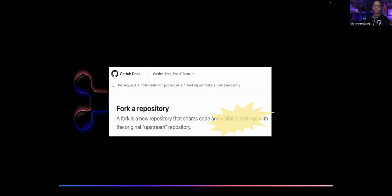And in order to take advantage of this fork network, as it's called, which keeps things in sync and allows some amazing benefits that have enabled tremendous scale, the downstream forks do have to have the same visibility as that upstream repository. It's hard to keep the private stuff private.